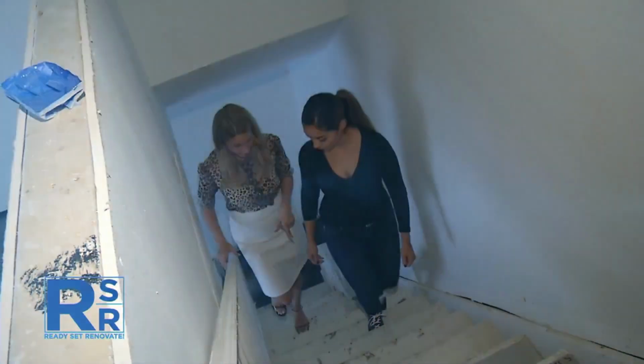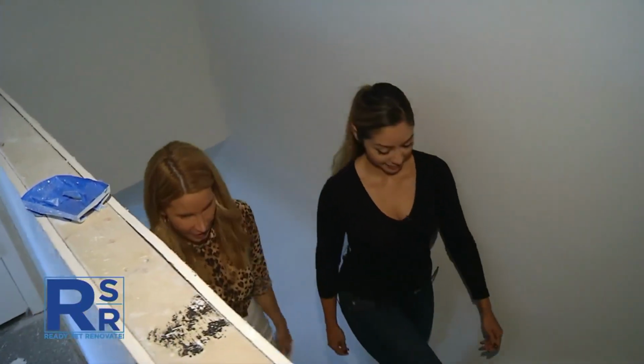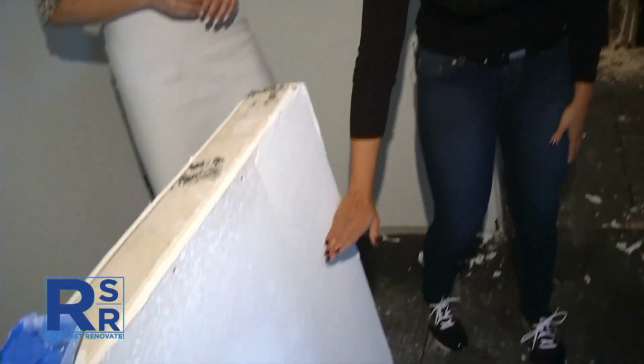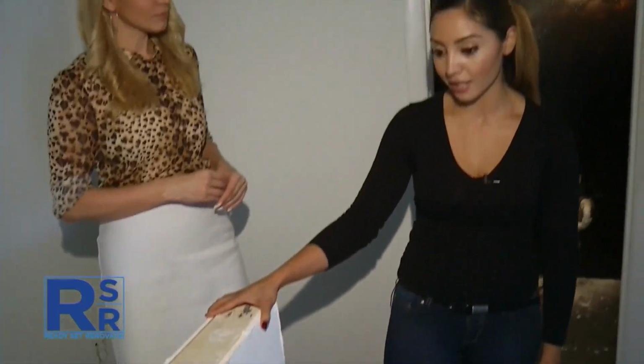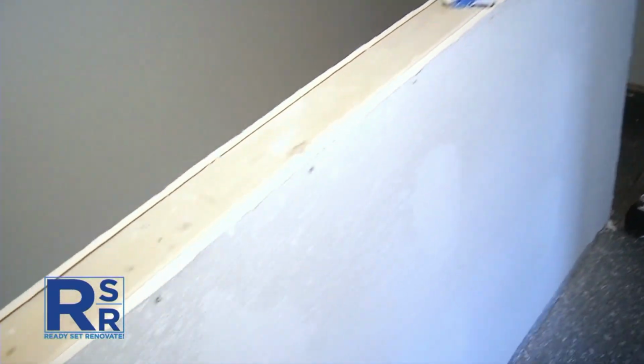The crew tackled another drywall project at the top of the stairs that wasn't in the original construction plans. And this is different as well. It is. We decided that the railing here was a little bit lower, about this in height. So for stability purposes and then for aesthetics and for safety as well, we decided to just do a knee wall here.